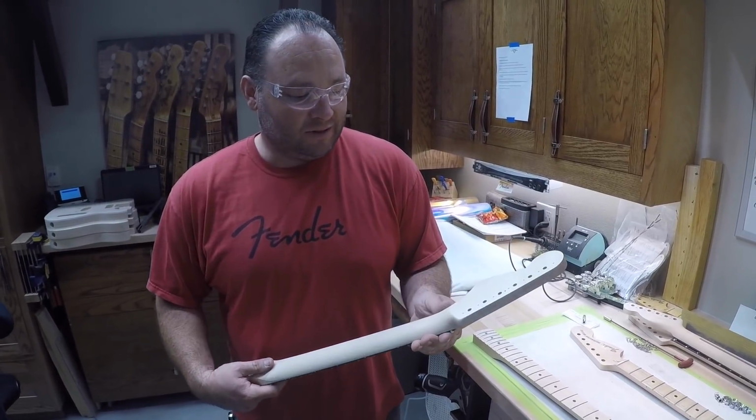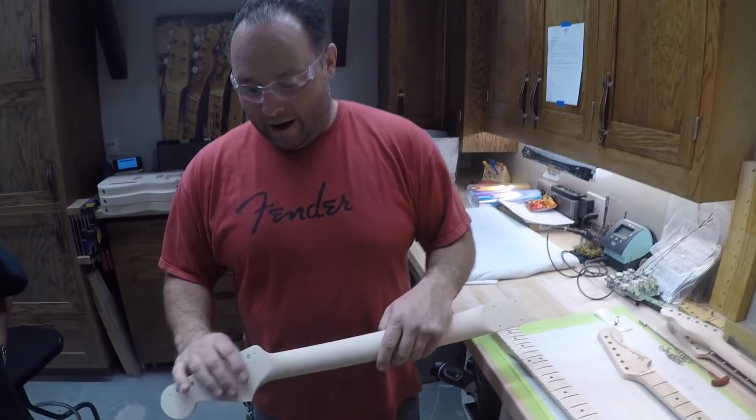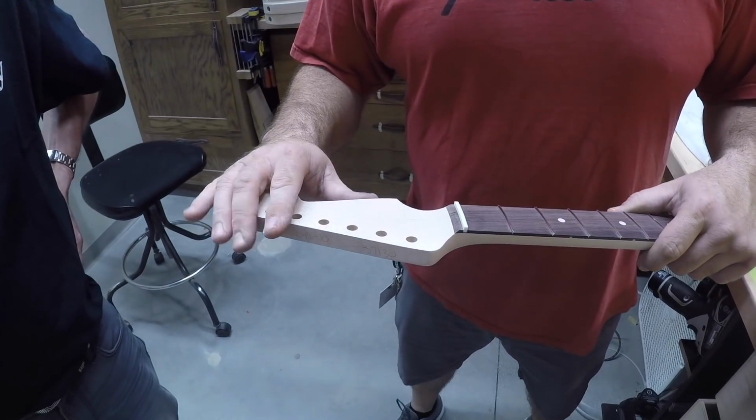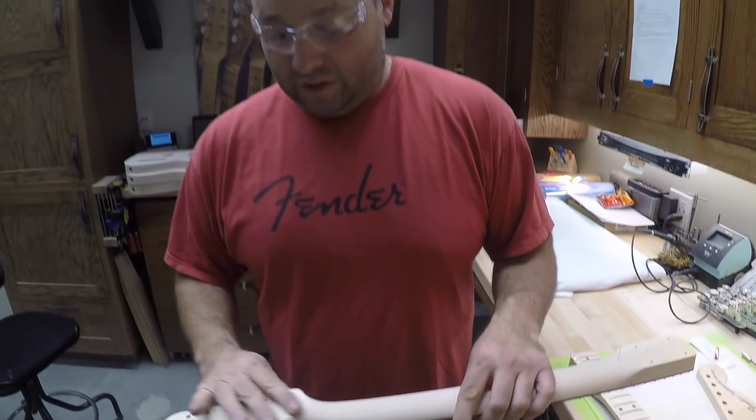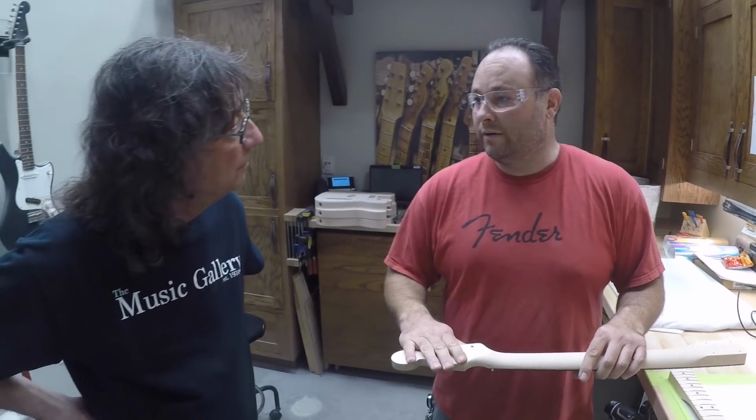So specifically, the era of guitar, this being a mid-60s Strat neck, I want to shape the volutes kind of how they would have in that era.